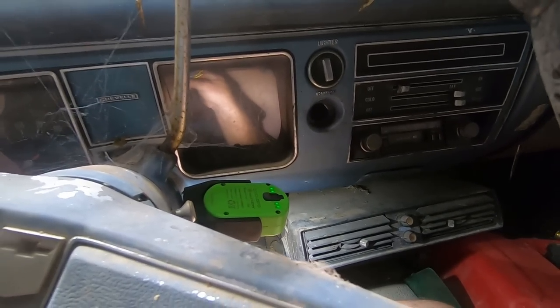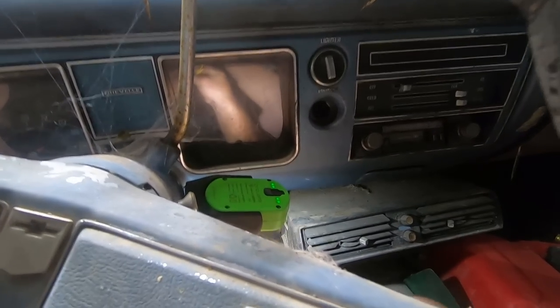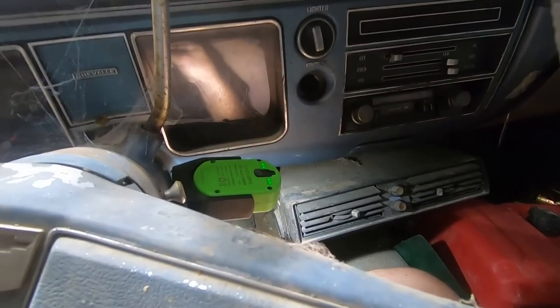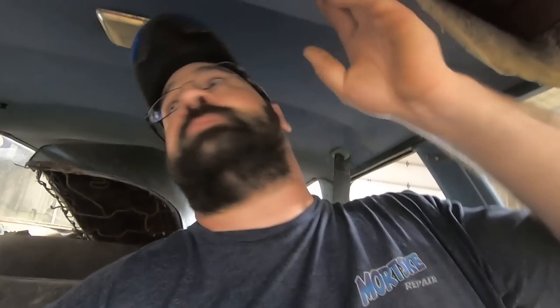I don't think we're getting enough fuel. Maybe we're getting too much fuel. Probably not enough. All right, I'm gonna play around with this for a bit. Not the headliner. Why is it always the same? Right by my eyeballs, it gets torn out. Get it running and then test the transmission.